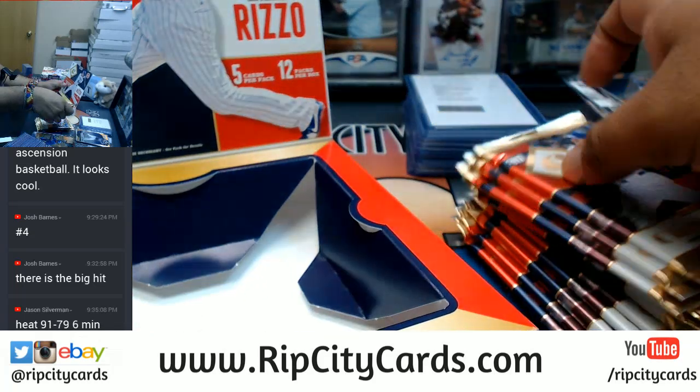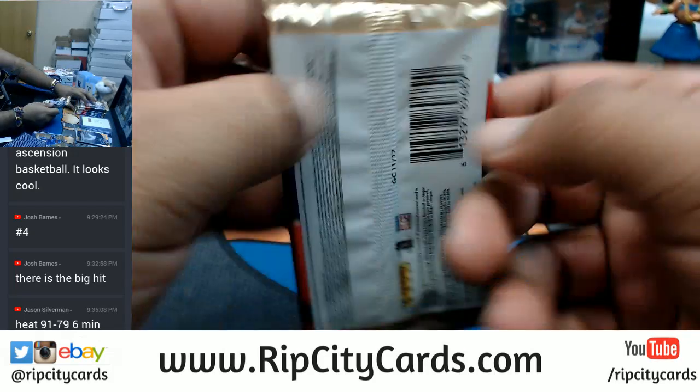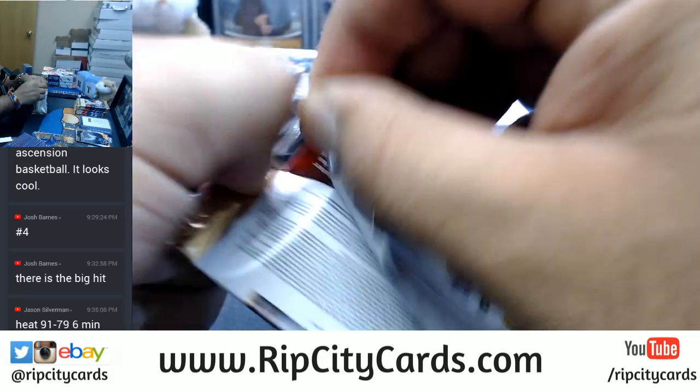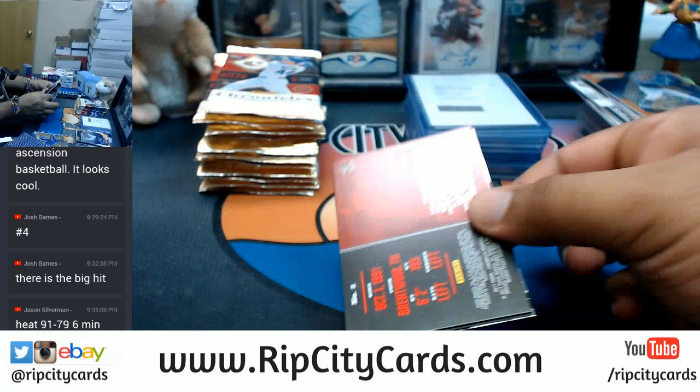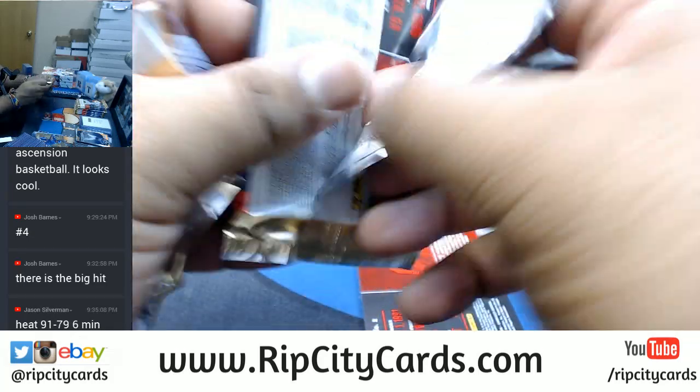The game's not over yet, though. Still got about 6.5 minutes left in the fourth quarter. Still a lot of basketball to be played. You can't get a big enough lead in basketball.